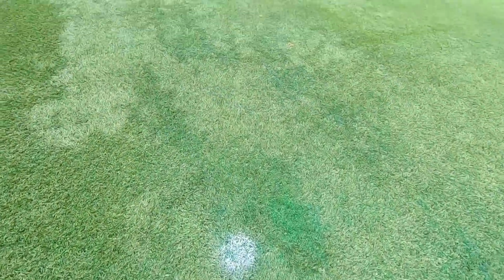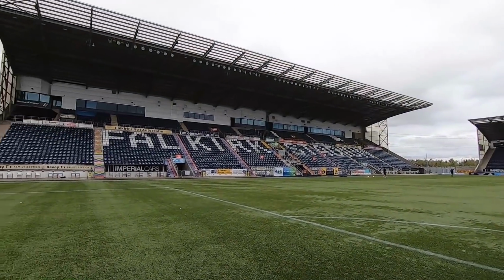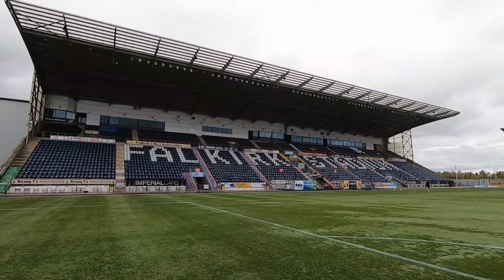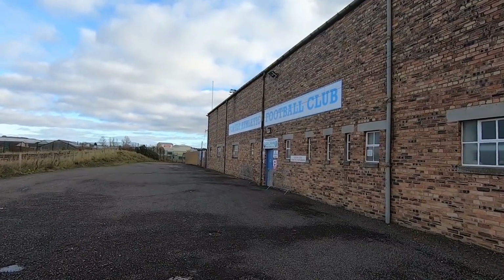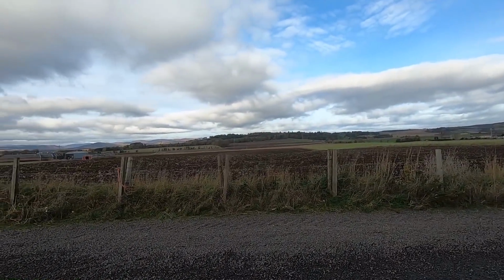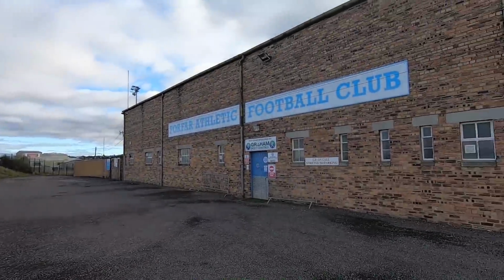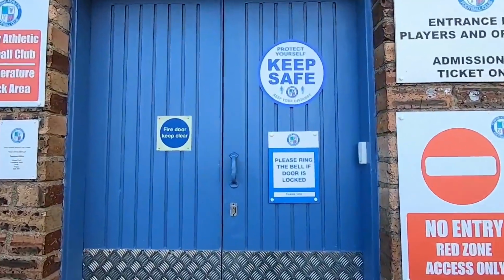Look at this, great access to the pitch at Falkirk here. Fair play to them, they've been really good at letting me in, having a look around. Home of Falkirk. Look at that, what a lovely looking little stadium that is. Look, with the fields and the hills just there, and then the stadium. I've got a little bit to tell you about this club, but firstly, let's see if we can.